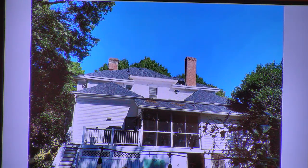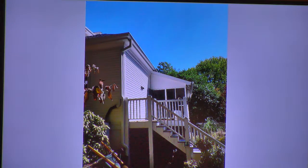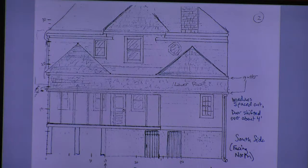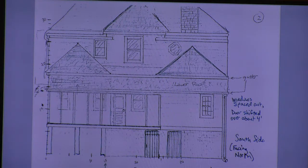So this is the existing condition, back porch, and the request is to extend that back porch over, and we'll look at drawings. Looking down the back of the residence, you can see the existing steps, and this is the other side. Up on the deck, looking into the screened-in porch, the door to the screened-in porch, looking out to the deck. Okay, so this is existing conditions, right? You can see the open deck here with the stairs. This is the proposed condition, so that lower roof would extend over. Again, this lower roof extends over here, and it would all be screened in.